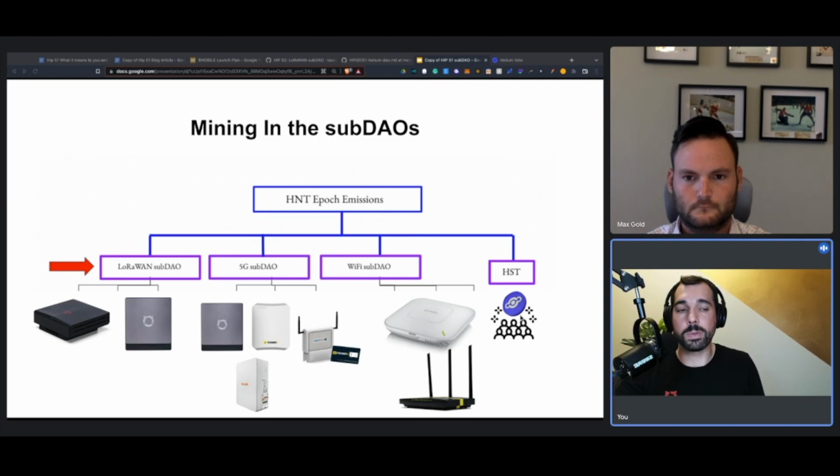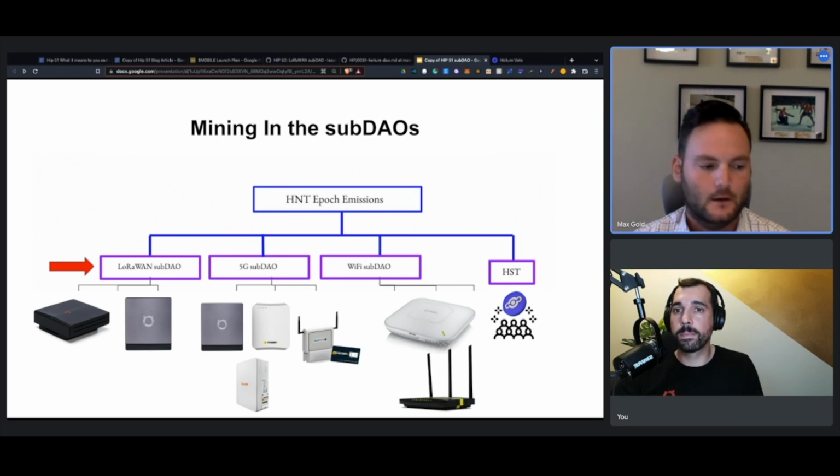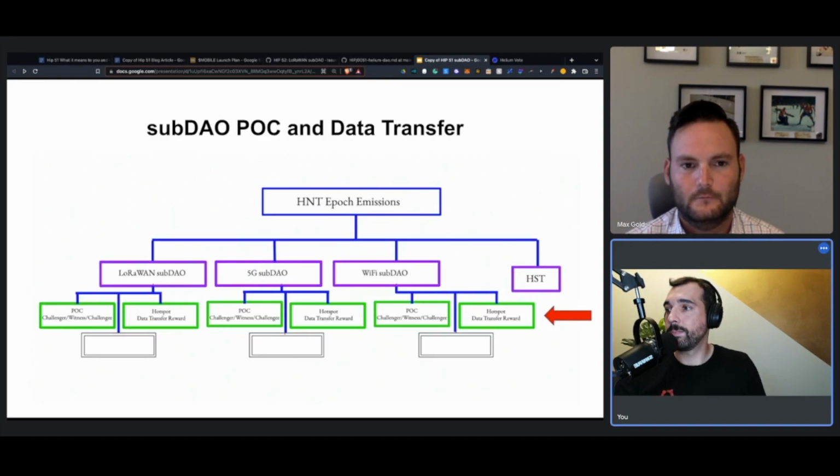Max, can you explain what they are? So yeah, HST holders are just a vesting schedule for the founders and the early investors to get paid back on their early investment. So it's just another class of earnings that go to the original founders and people who helped build out the network from the beginning and believed in it. Okay. And then those are the POC tiers that get pushed down.